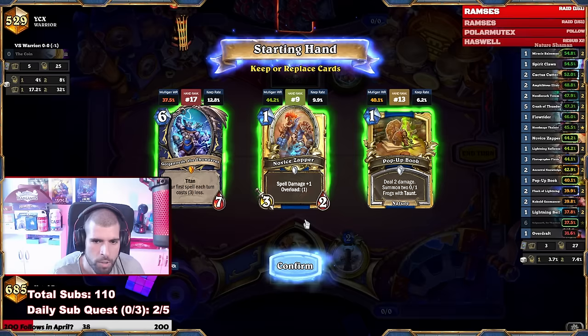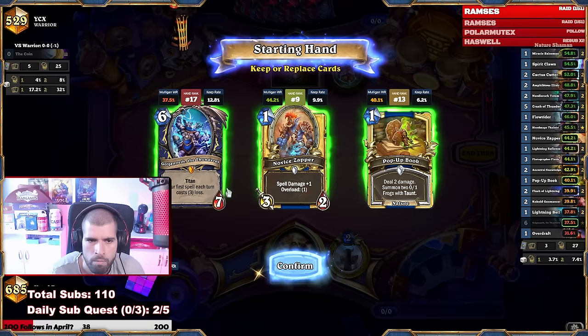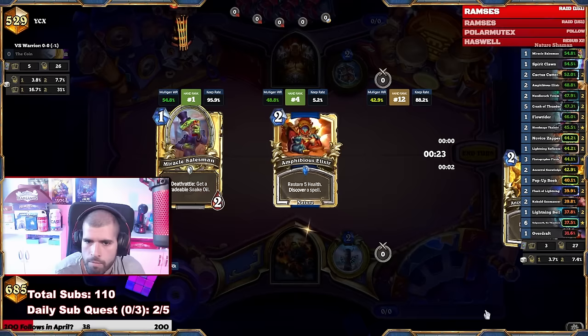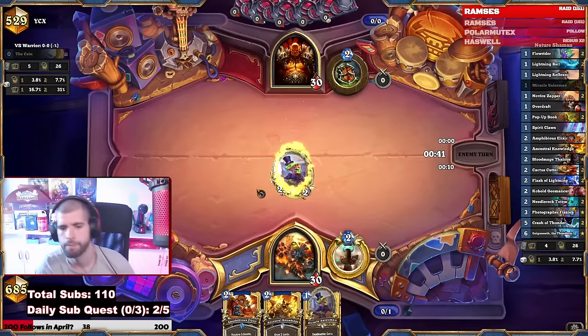Could try tempoing the zapper. If I had the 2-1, I would have honestly, but without it, I think it's a full tosser. Okay, it's a bit better. Okay, a bit better indeed.